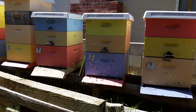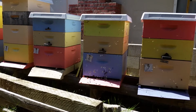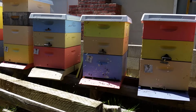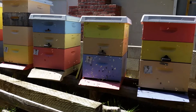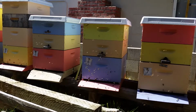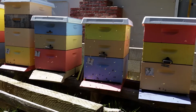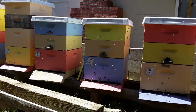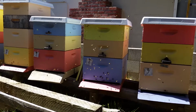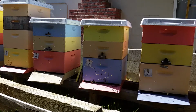their orientation flight. And what that is, is when the bees take their first flights out of the hive, which is about 3 weeks after they emerge, and when they're done with all the other hive jobs and they first become field bees, they'll leave the hive and head out and look for pollen and nectar and water and stuff.